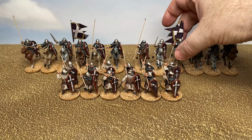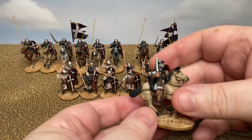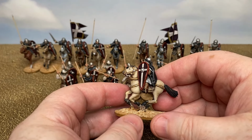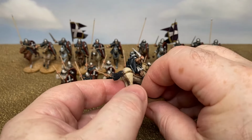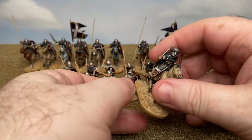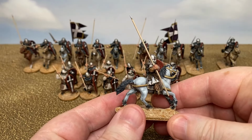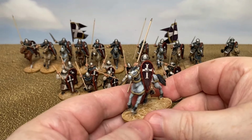Let's pop in there a minute. There we go. Let's grab another one. Again, we've done all the horses together, all at the same time, to help make that batch painting a little bit easier. Don't know about you guys, but I think none of us likes painting horses. There we go, let's get another one just to show you. Again, really nice miniatures. Really cool.